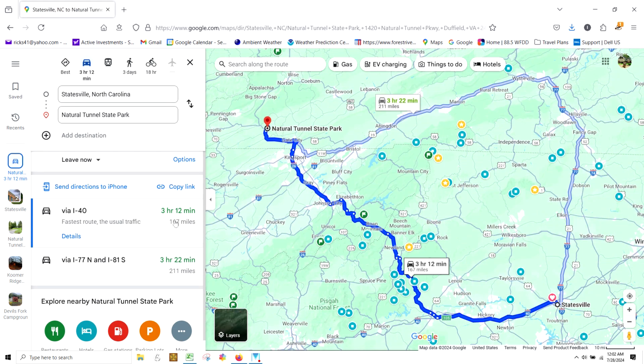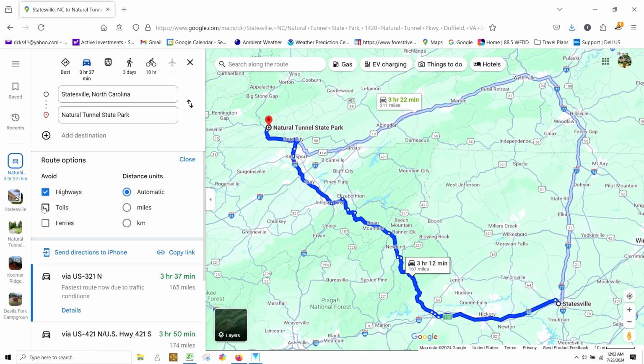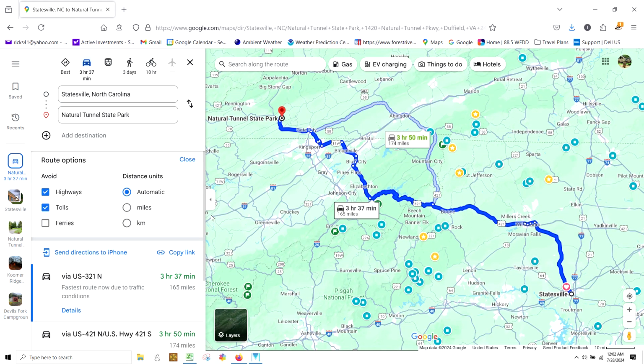And it's a nice route through the mountains. It's not on the interstate. There's an option for the interstate, but we don't want the interstate. And one of the things you can do with this, which I do occasionally, is you can stay off highways and stay off toll roads, and you're going to see a lot more stuff.